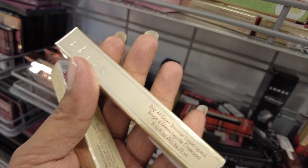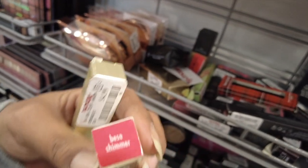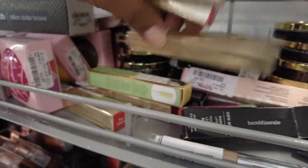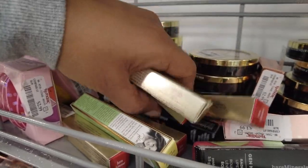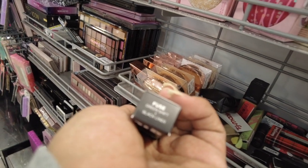We have some Stila lipsticks here. These are the Shimmering Liquid lipsticks. These are going to be $4.99. We have Beso Shimmer and Amore. Looks like those are the only shades that they have right now. Oh, we have some Urban Decay Wired Liner here for $4.99. This is in the shade Fuse Green Shift and Black Liner.